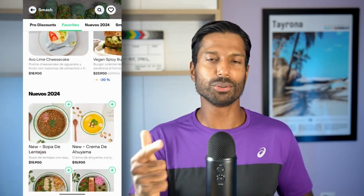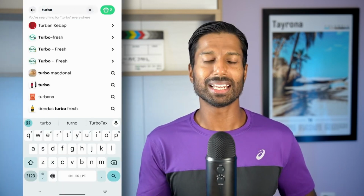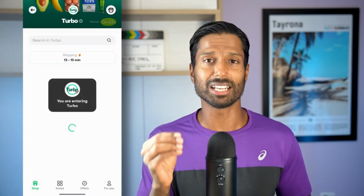Rappi, in simple terms, is a delivery service that delivers food, as in groceries, food as in takeaway, medicine, clothes, electronics, basically anything you want can be delivered to your front door, often in half an hour or less. There's even a turbo option that delivers to your house in less than 15 minutes. I highly suggest you get this app because this has made my life so much easier.